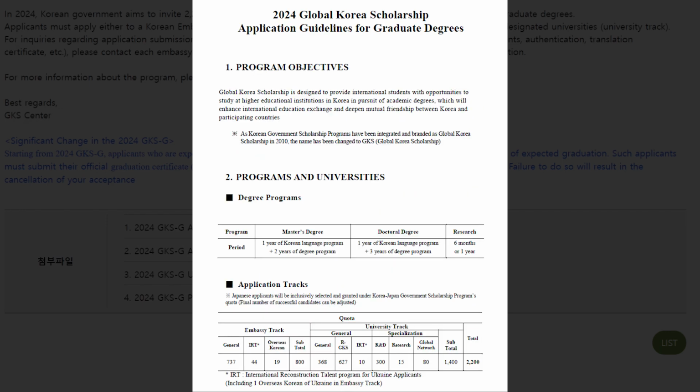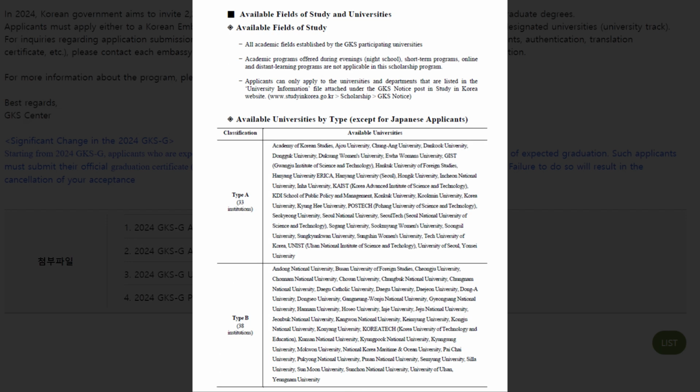So for this program, they offer masters and PhD, and it's important to know that for the masters, you're going to learn the language for 1 year, then plus 2 years for your degree program. And for PhD, it's also 1 year for the Korean language program, and then 3 years for the degree program. For the fields of study, it's indicated that all academic fields established by the GKS, which is the Global Career Scholarship, participating universities. These are the available universities for the scholarship.